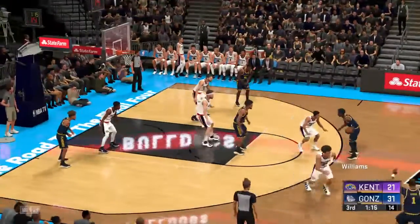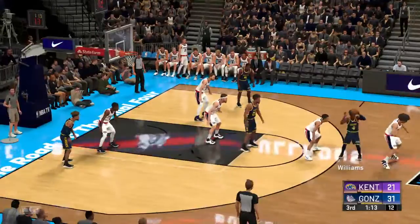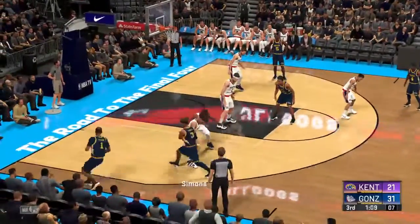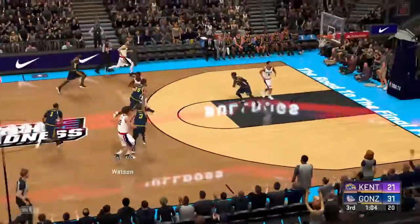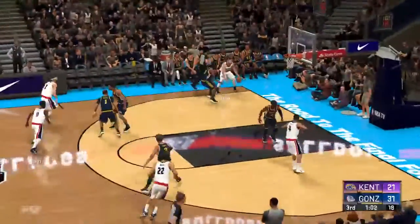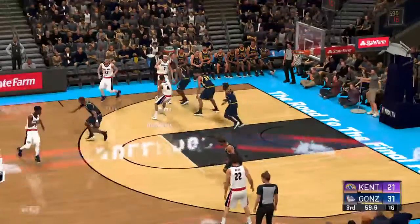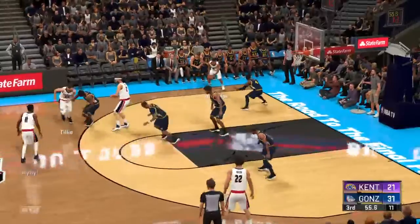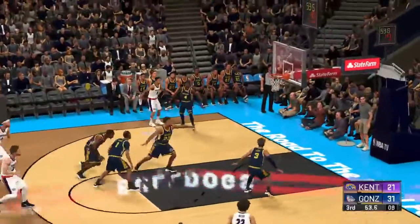Williams against Woolridge. Williams kicks to Williamson. Over to the left wing. They get a hand on it. It's stolen by Watson. Pass to Thunder. Here's Bottoms. He's guarded by Williams. Here's Woolridge. Oh, good on the three.